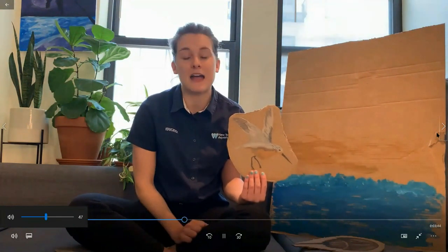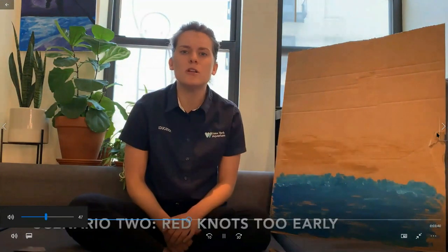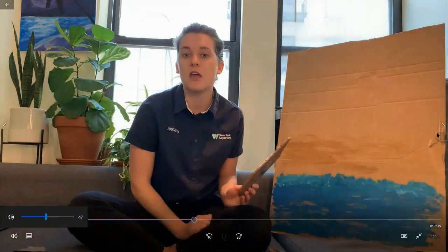So the animals get a little bit confused from the rising temperatures, or their habitats are impacted. In scenario number two, we're going to look at what happens when the red knots begin their migration a little bit too early because climate change makes the Earth's temperature a little bit warmer.